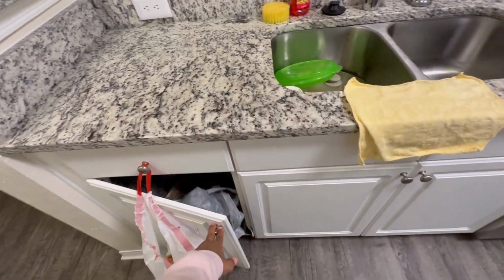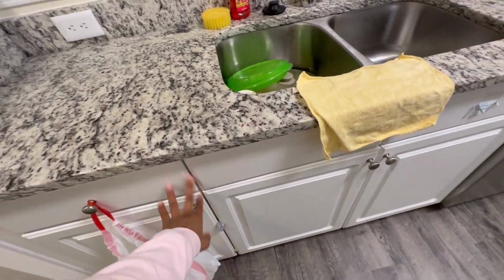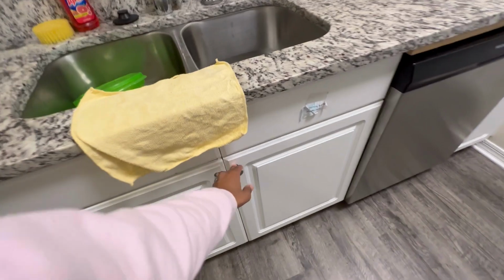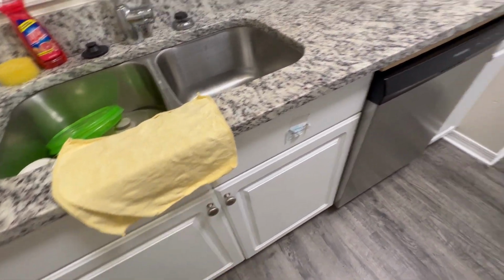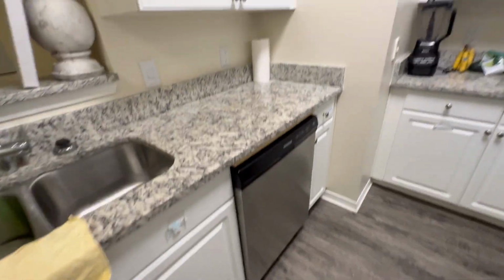Then I keep my trash bags in here. Well, recycle bags. My cleaning products and stuff are down here. It's my dishwasher. Almost forgot what that was called.